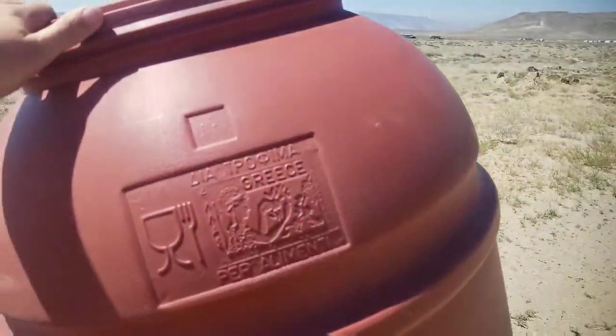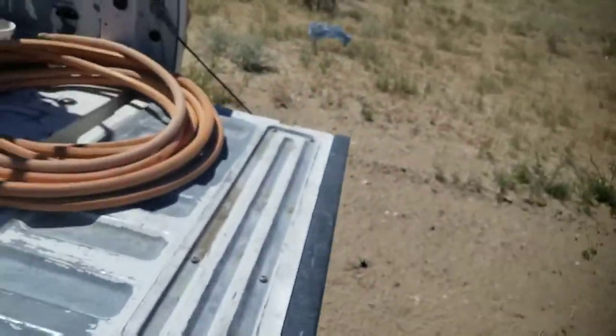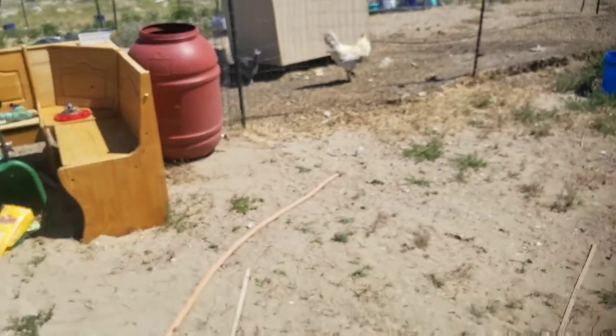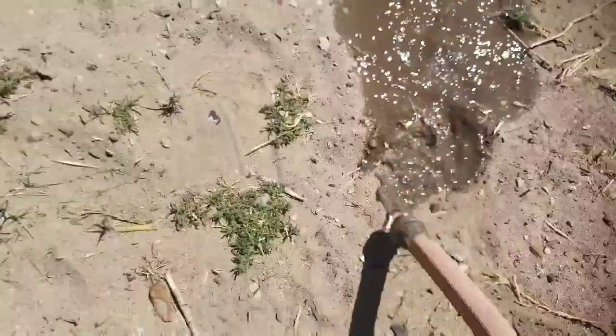Grabbing the pickle barrel. From Greece, apparently. Okay. Now it's as easy as really just undoing the hose. I like to get all the air out of the line, especially when you're going on another incline. So turn it on. Here, all that air. There we go.